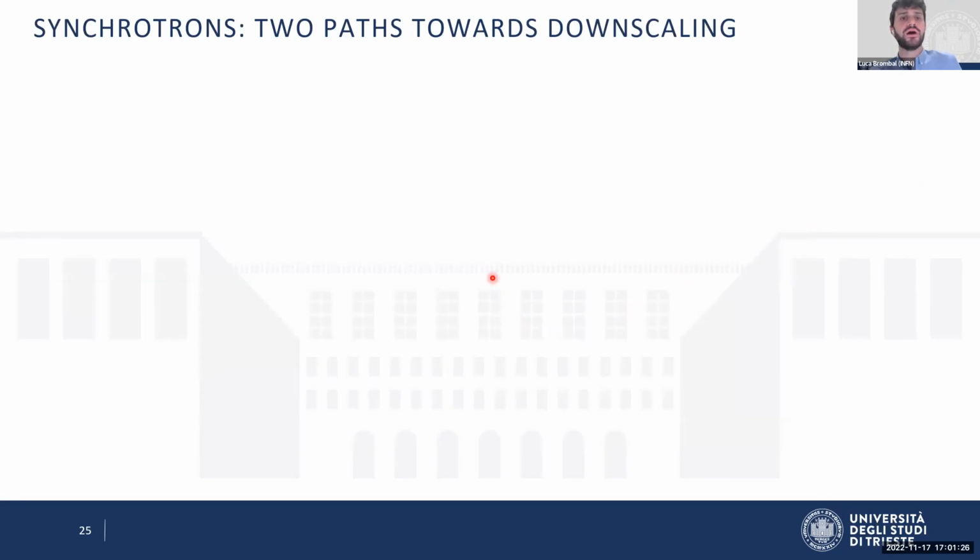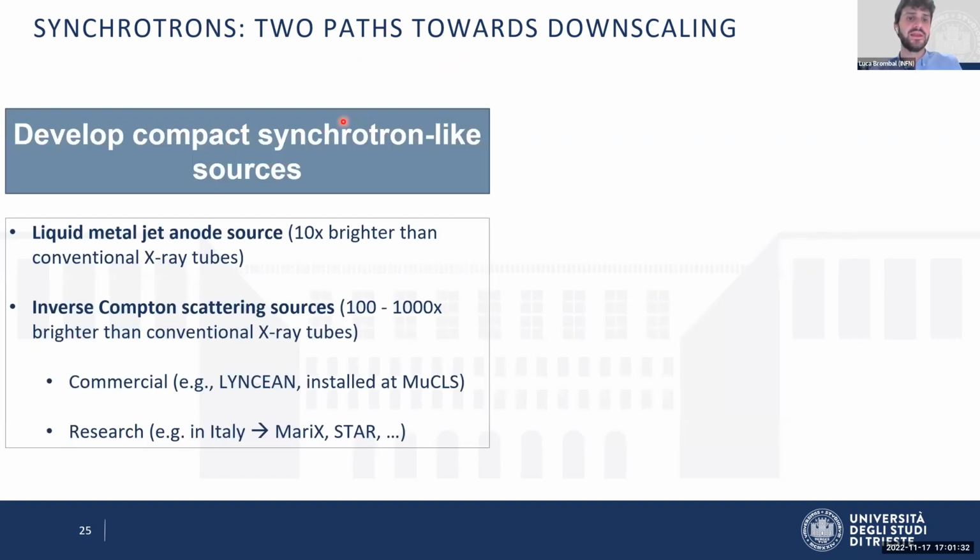And of course, at least in a simplistic view, there are two paths towards downscaling. Either you develop compact synchrotron-like sources, so you just change your X-ray source and try to use basically the same techniques you are using at the synchrotron. And this has been accomplished with some degree of success by liquid metal jet anode sources or by inverse Compton scattering sources.